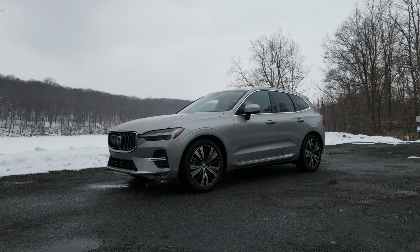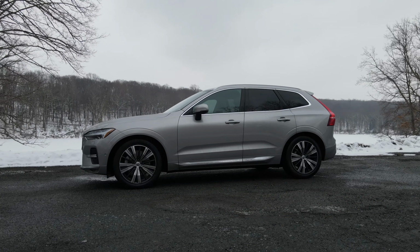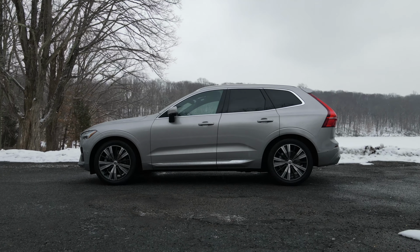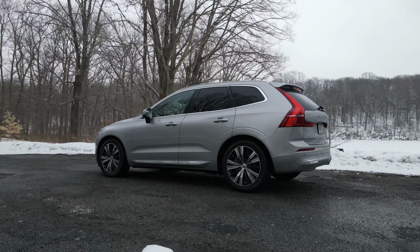As for mileage, this is rated at 21 city, 27 highway, and 24 combined. That's not really bad for a gasoline engine car with a turbo and a supercharger in it. But if you look at the market as a whole, considering how there's so many hybrids and electrified vehicles out there, then those figures start to look pretty low.